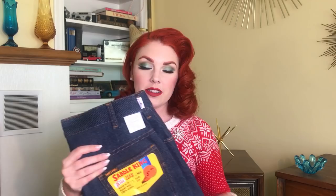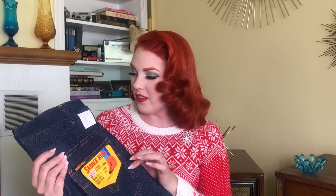My husband found these. They are men's jeans, 1970s, but that's dead stock 1970s, which is pretty awesome. It says Saddle King Jean, heavyweight cotton. And yeah, they're awesome. They're brand new, kind of a high-waisted jean. And if they don't fit him, I'm hoping they'll fit me. We'll see how that goes.